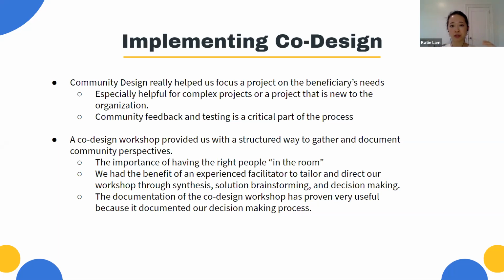The distinction is who is defining change, who has agency over who gets to define and in some cases implement that change. Cool. And Eric, anything else you want to share from this slide about the lessons you learned from implementing co-design as a first-time co-designer?